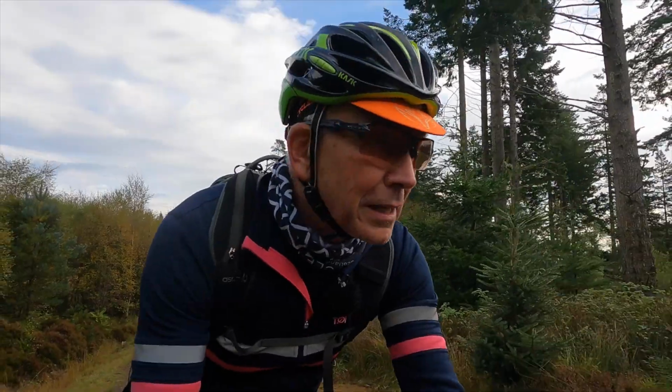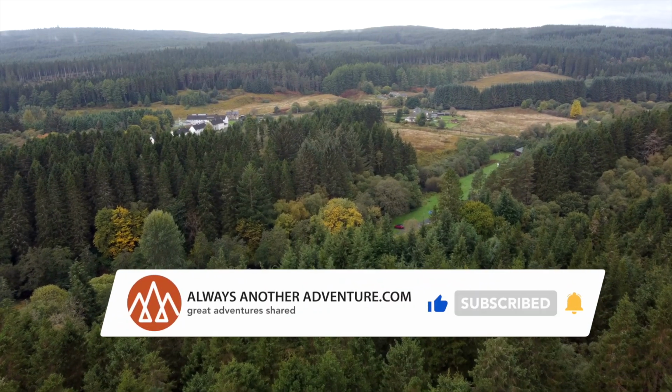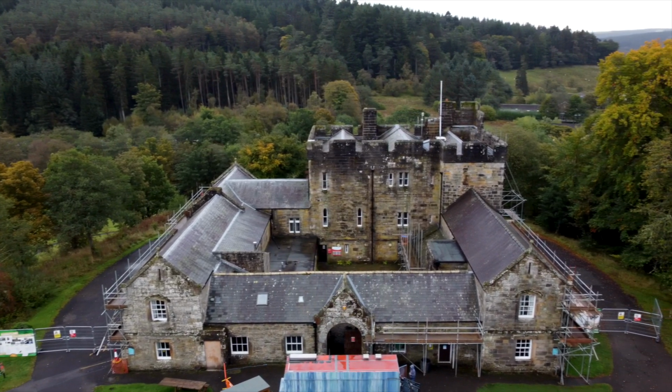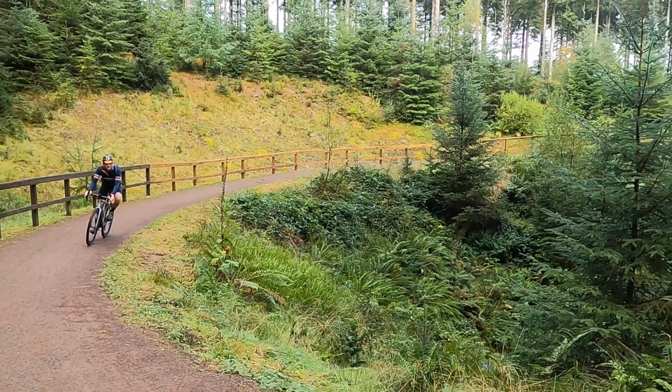Kielder is, of course, a timber factory, but they've done a good job of planting the broadleaf trees around the margins where most people choose to visit, and that makes it far more attractive. Although now we're heading into more of the commercial forest.